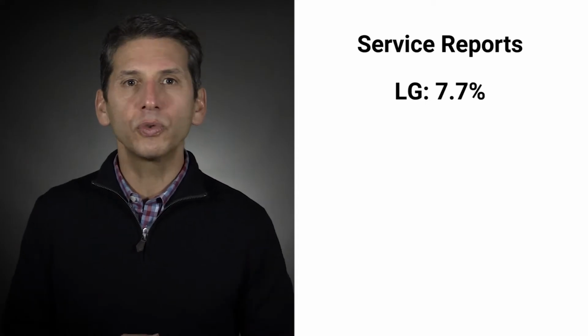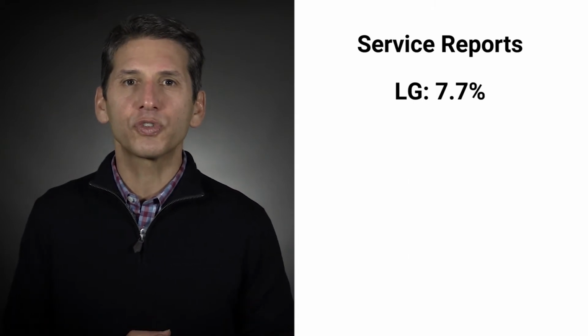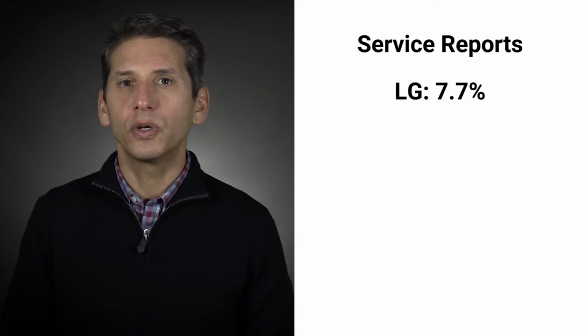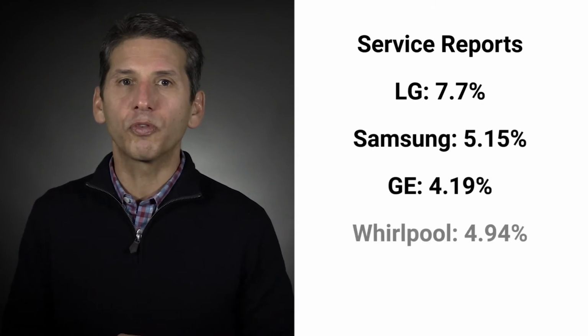LG has been reliable since we started publishing reliability reports. It requires service only about 7.7% of the time, or almost half the industry average for appliances, and only slightly behind Samsung, GE, and Whirlpool for washers. The problem with LG is finding service when there is a problem, so it's important to inquire about service before you buy an LG washing machine.